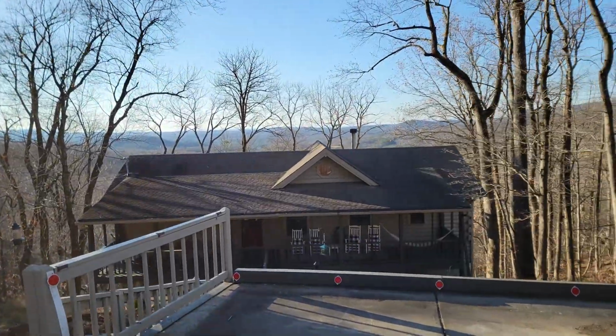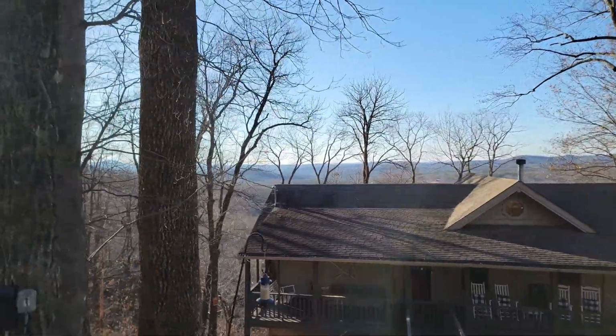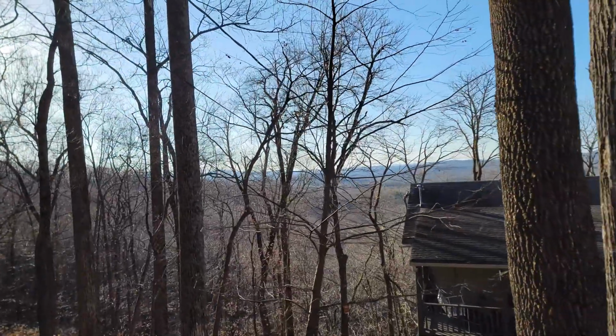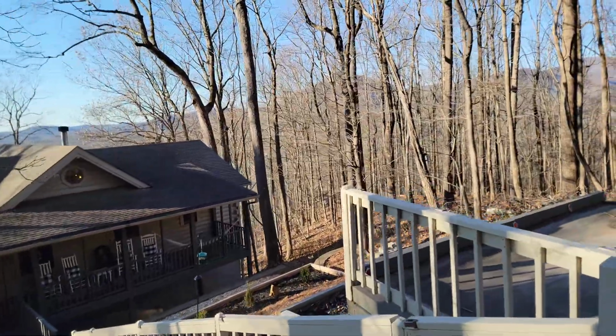As we're walking down, you see over the house that it's got a phenomenal view. I'm teasing you with it, because that first shot shows you the view coming towards the house. But man, this house has a fantastic view looking the other way as well.